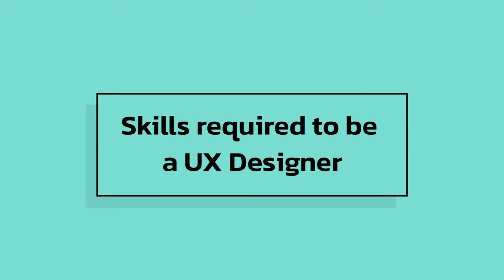UX designers use research to understand their users and create websites, software, and services to meet their needs. UX designers often work alongside researchers and developers in all stages of the product cycle. Skills required to be a UX designer. Some of the skills and knowledge needed to become a UX designer are user research. Every new project starts with research, and in the absence of a UX researcher, UX designers are expected to conduct user research to gain the valuable user insights needed.